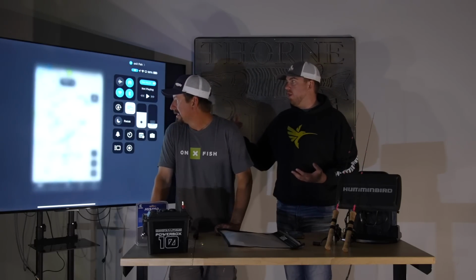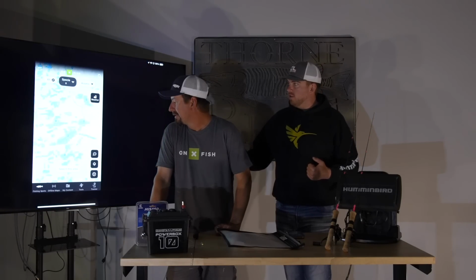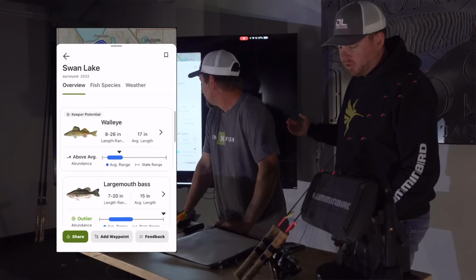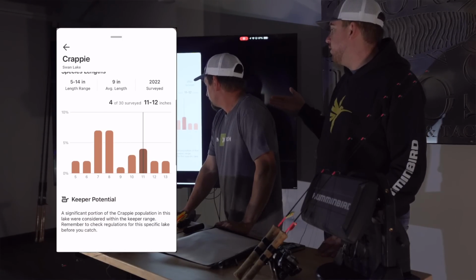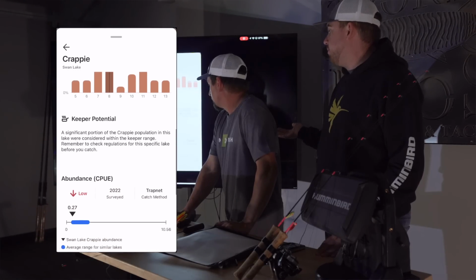Now, when we look at the app, Waldo, if you want to go back to the fish data, go back to Swan Lake and scroll on down, like Griff said. The biggest thing is, are there numbers or are they roamers? Now, when you look here, you can see that, like Griff said, there's a bunch of year classes, and there's good keeper potential here.